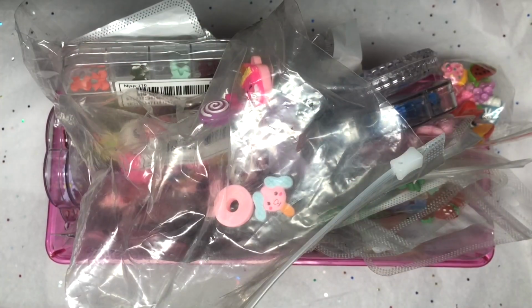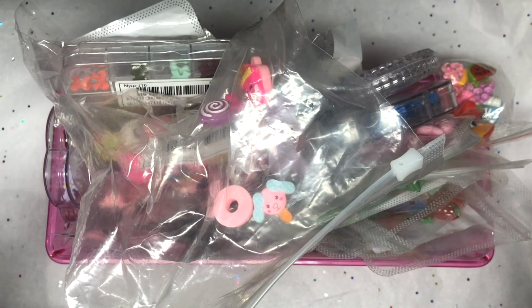So today I'm back with an organize with me. I had done a poll and the haul one, but there was also a high percentage of people who wanted to see an organize with me, so I decided to do two videos in one day. I just filmed a nail haul previously, and I'm moving forward to filming an organize with me, organizing my charms. So I definitely have to make some room to start organizing these charms a little bit better.